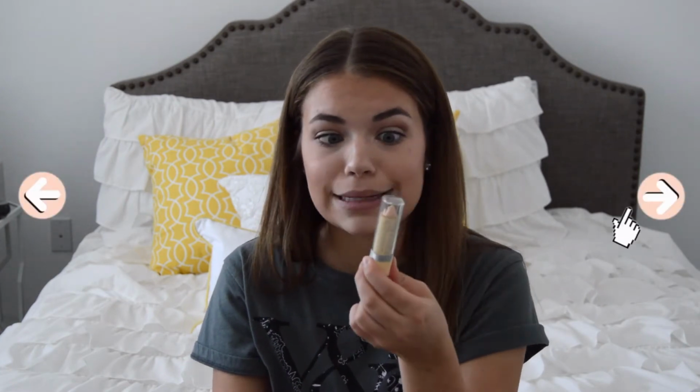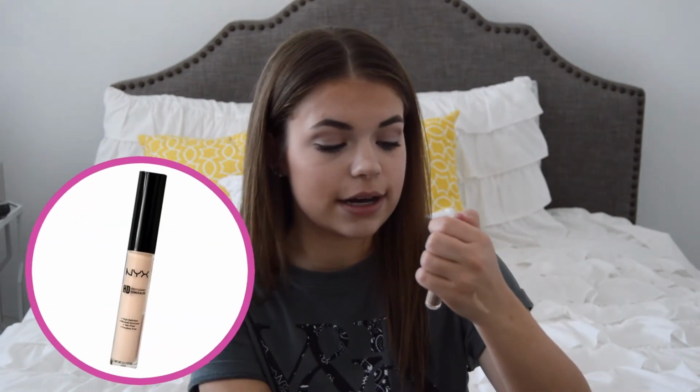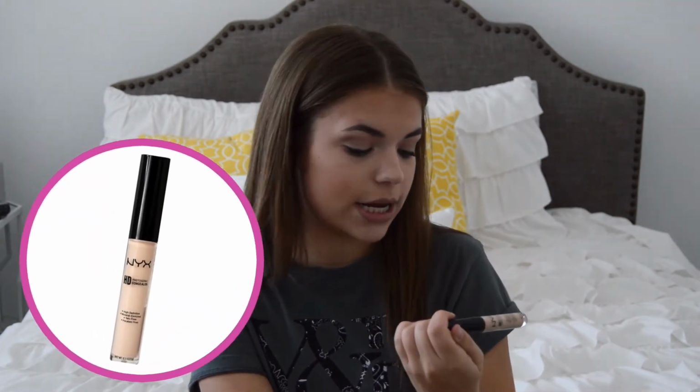It is so great. I use 2 different concealers. The first one is the NYX HD Photogenic Concealer. I am in the shade CW06, just in case you're wondering. I use this to spot conceal on my face.